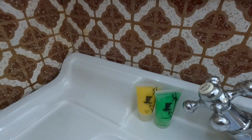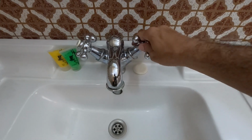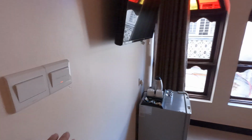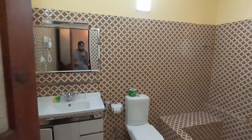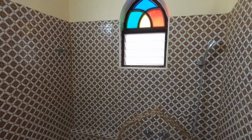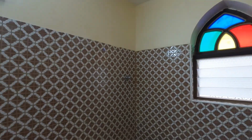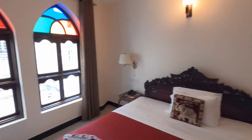And then there's some bath gel, some shampoo, soap bar, cold and hot water. The hot water heater is right outside of the room. He said it takes about 30 minutes for this to turn on. We turned it on maybe like 5 minutes ago. I don't think it's gonna take that long. We do wanna take a shower, so we can let you know how that is. But yeah, this is the bathroom, and then here's the room.